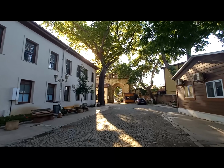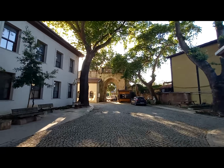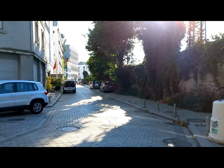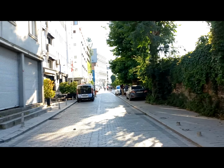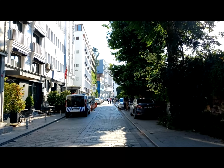I'll see if I can ask the lady that's standing there. Maybe she knows. I don't remember this road. So I just asked the lady sitting there and she said that we're on the right path. So we're going to Aminonu. It's like a 10-minute walk, I think. And we need to do some shopping there. We have some things to get.